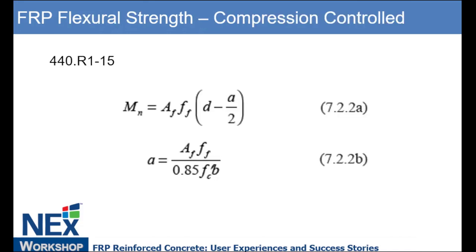Number two, flexural strength. If the section is compression controlled, which counterintuitively is what we want with FRP, with steel rebar we're all trained from the time we start school to think about a tension-controlled failure. We don't want compression-controlled failures. We want the steel to yield because we know we have this big, long steel yield plateau and some strain hardening, and that's what we're trying to achieve with flexural design of steel.